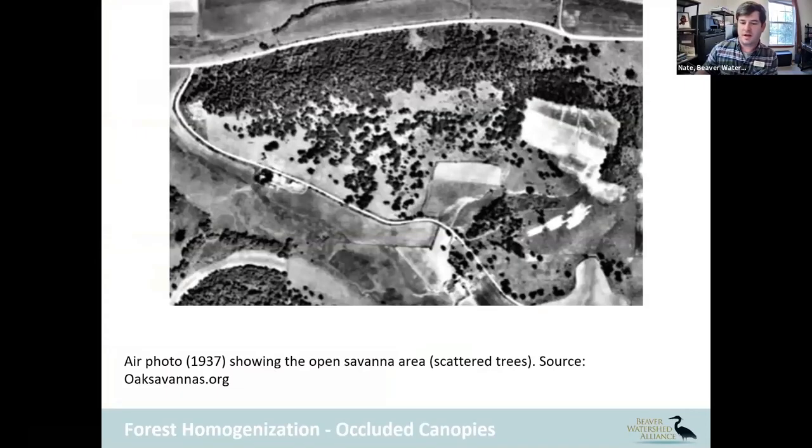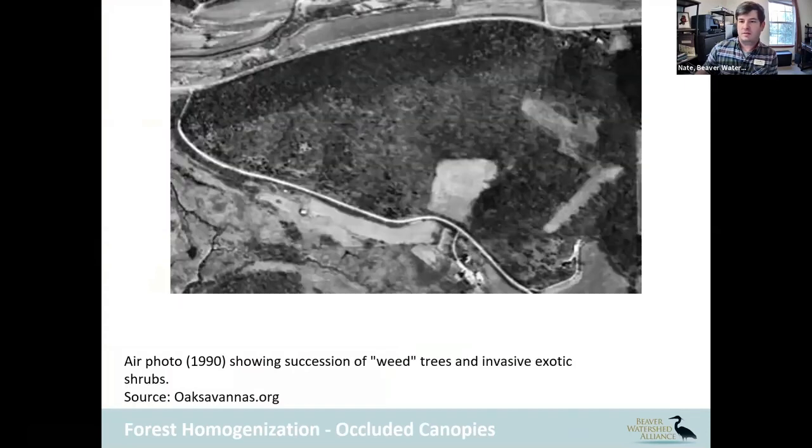This is a picture of a historic oak savanna, as we talked about earlier, from 1937, showing the scattered trees. Over time, this is from 1990, we see succession, which is basically the growth of trees filling in those open spaces between, and doing what we call occluding the canopy or crowding each other out, and this leads to a loss of diversity.